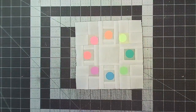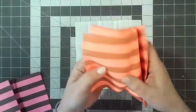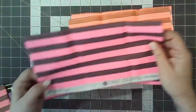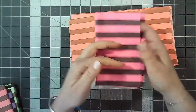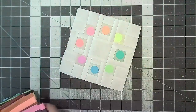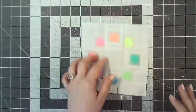There's also stripes as well. Look at all these beautiful stripes. I don't know who it's by. I'm really sorry. I bought a fat 1/8 bundle. I know it was from Sugar Bowl, but who's it by? Oh, it's Tula Pink. Oh, I should have known. It's Tula Pink, and it's the True Colours range. I bought the dots and the stripes, which are just the most beautiful neons, and I haven't used them yet.